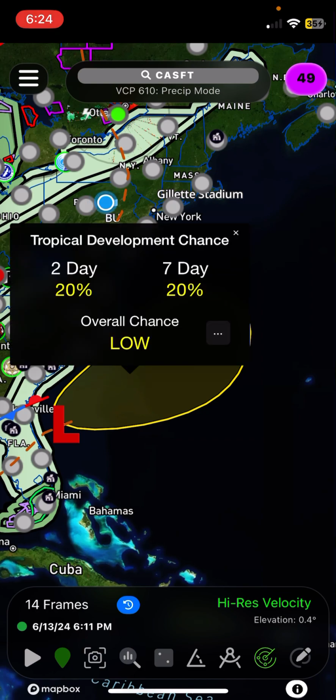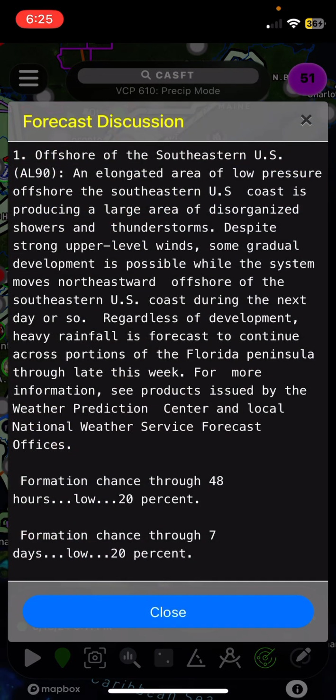So first, let's start with Invest 90L. If you also remember yesterday, this had a 0% chance in the next 2 days. This has now been increased up to 20% chance. So 2-day, 20% chance, and 7-day, 20% chance. Overall, its chances are low still, but let's go in and read the discussion.